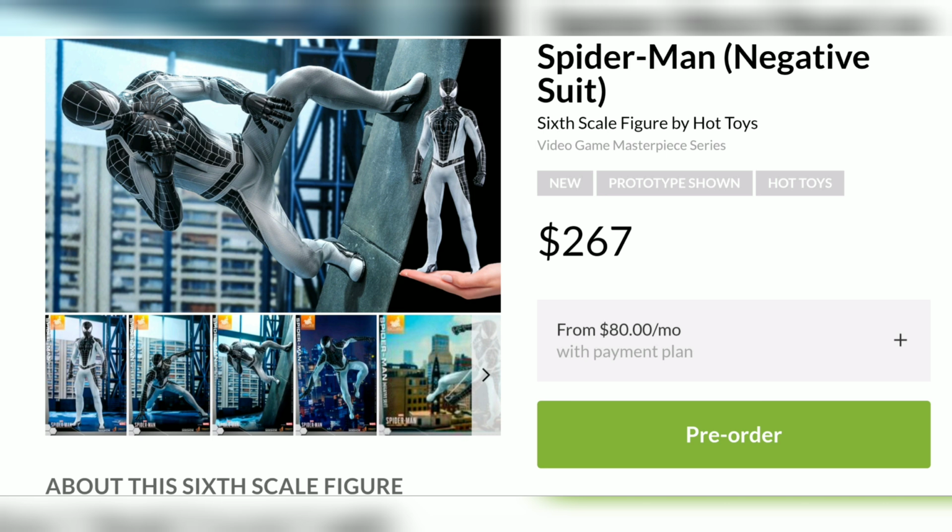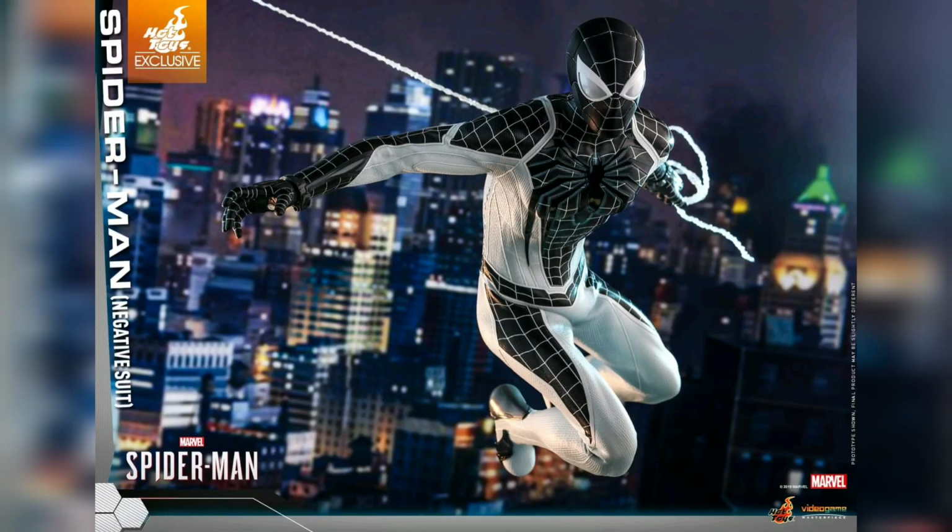Negative Suit, $267. That's the first thing that jumps out at me. And I wanted to do this one because I already got the Advanced Suit, sold that one, and then I have the Scarlet Spider, which, to me, is almost a near damn perfect Spider-Man figure. I love the quality of the material, love the articulation, I love so many aspects of it, the look, the cosmetic of it. The accessories that come with it are nice. The stand wasn't that great, and the price was a little bit high, but that being a Toy Fair exclusive, it's kind of excused because that's expected.